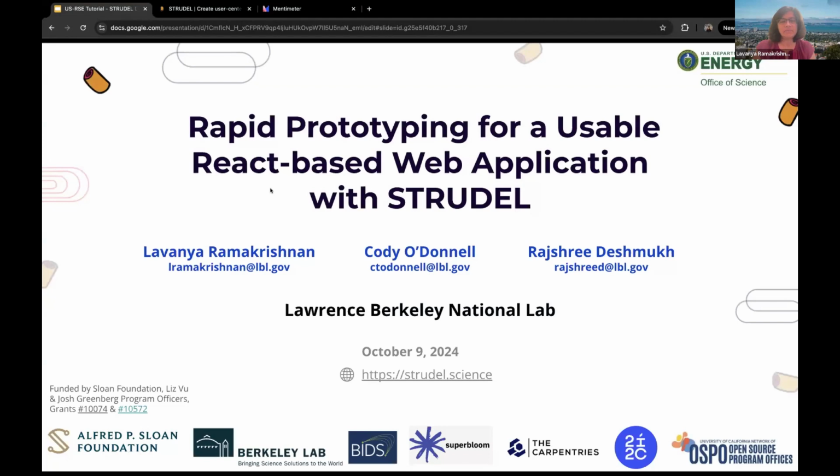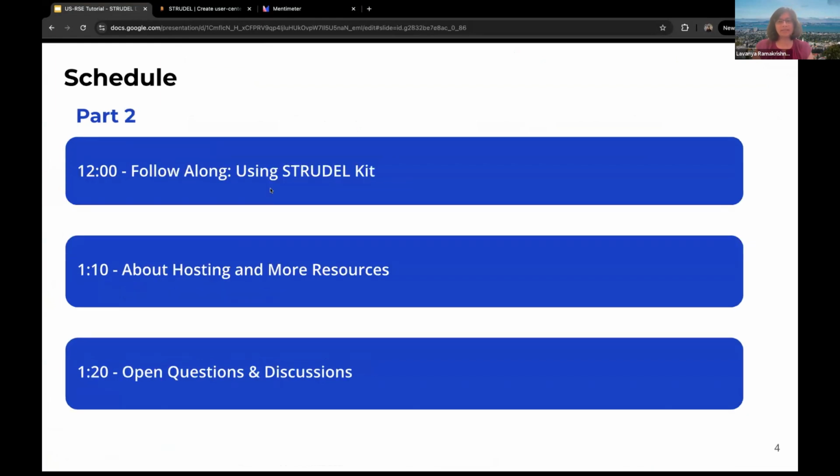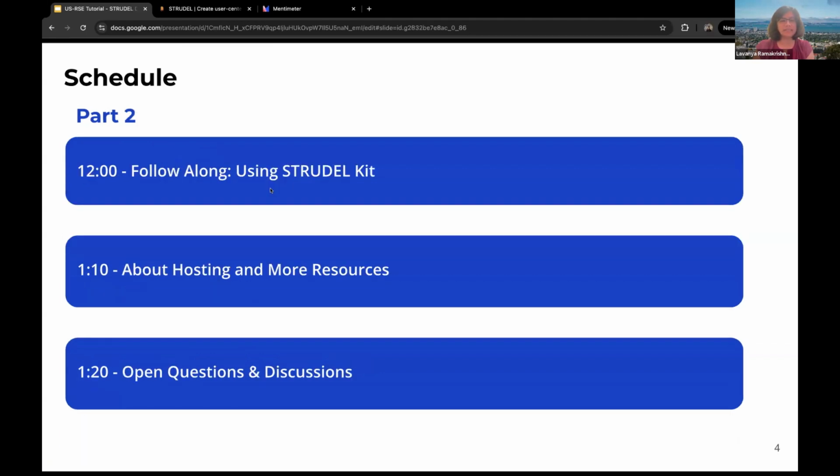All right. Next slide. Okay, so I am not going to go through this agenda quickly, but what I think is important to know is there's a break around 11:30. The goal here is really to follow along. This is a little bit hard to do on Zoom, but we're going to try and do our best. And please feel free to speak up or raise your hand or use the chat to interact with the organizers. Next slide.